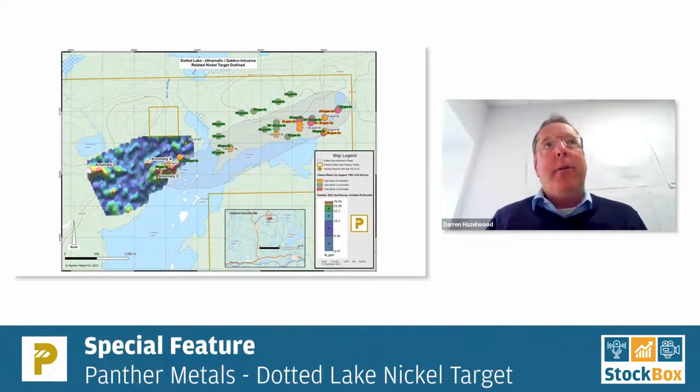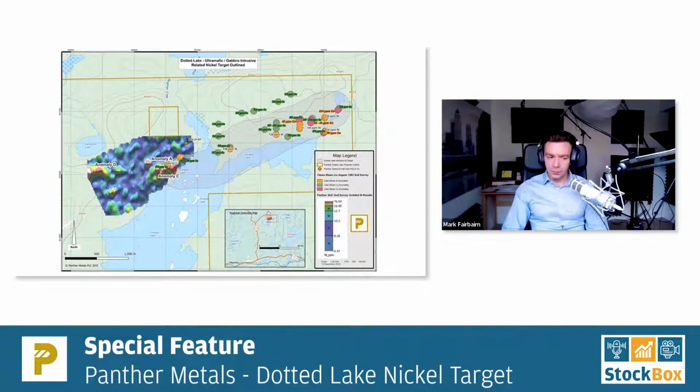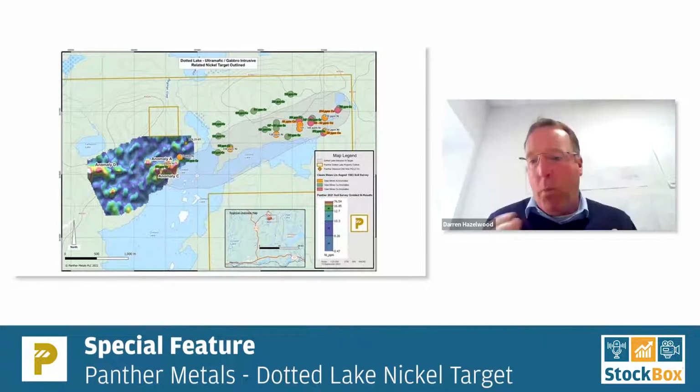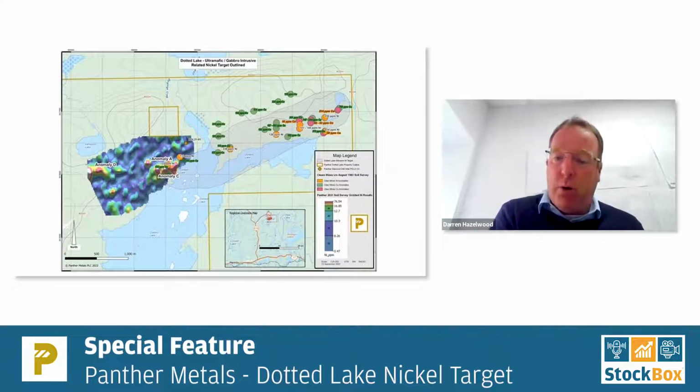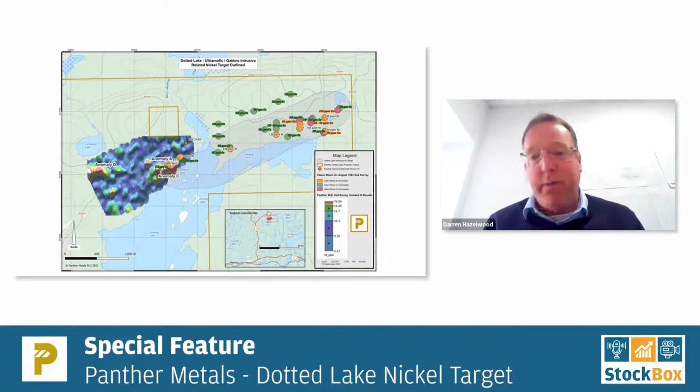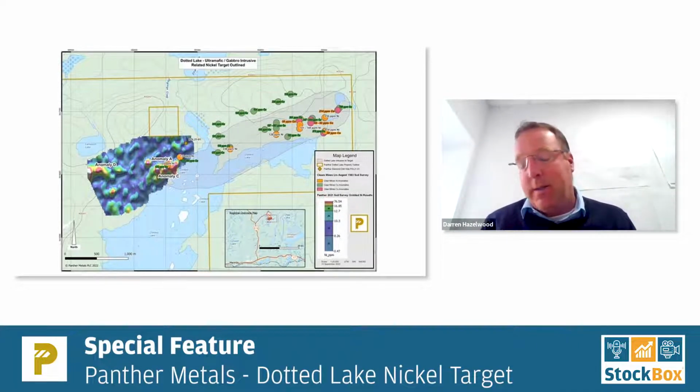What happens in these scenarios is that when people start having success, it releases information into the public domain that you can then access. So you start to understand a little bit more about what's going on and what's driving these. And that's what has happened in this case. And we've brought across to Dotted Lake just to have a review of it, and just to make sure that we're not missing anything, or that we're not missing the potential. And that's exactly what's happened in this instance.